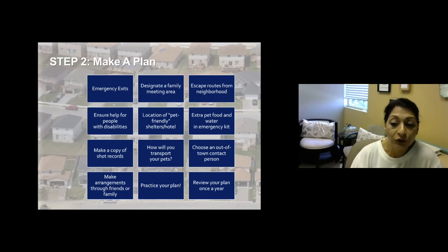Make a copy of your shot records. That was always important if you're going out of your neighborhood or out of the area that you will be in, so that if you do need to go somewhere else, you have proof. And then think about, how will you transport your pets? Do you have enough room in your car? If you're packing up your little kits for emergencies and you're going to have additional stuff in there, how are you going to get your pets to where you need to go?